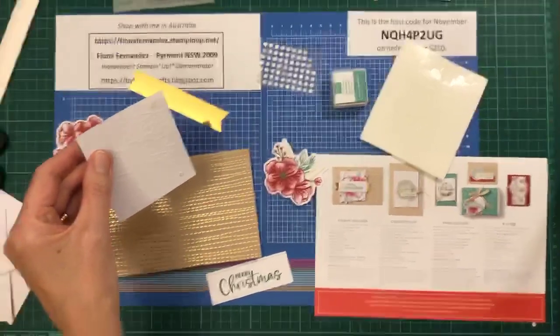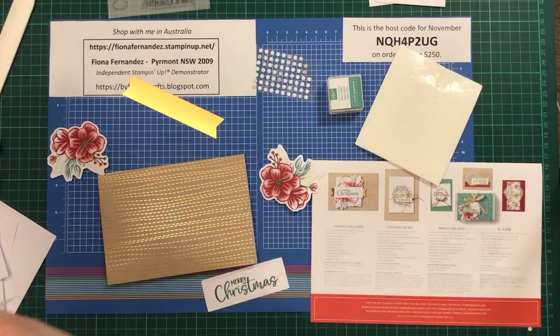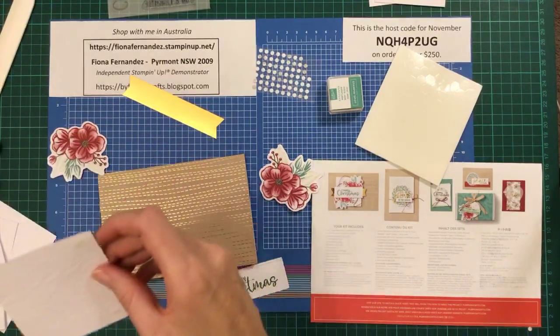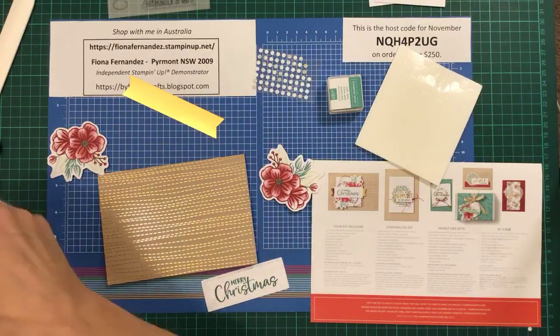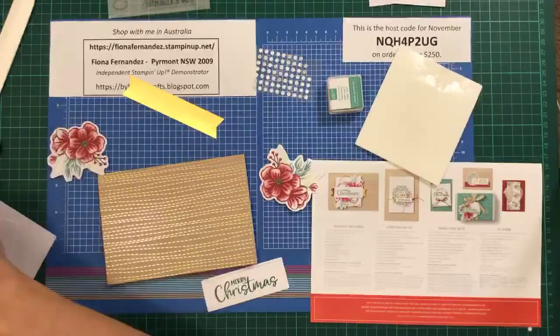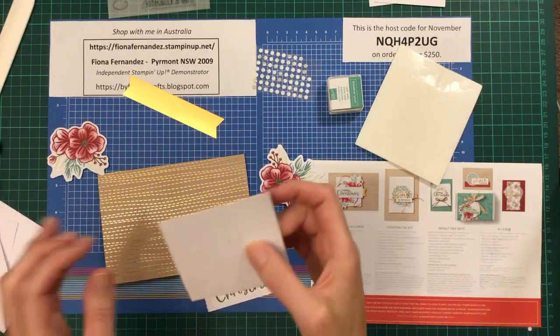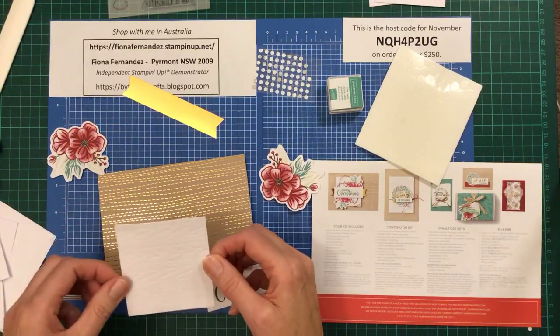I've moved the bin. It's not good. Right, got another one. It's always good to have a bin handy. And I've just got a little container so that I can throw my little bits in there and then they don't end up in the middle of my cards. Now, is that way or that way?